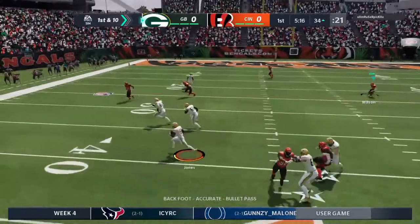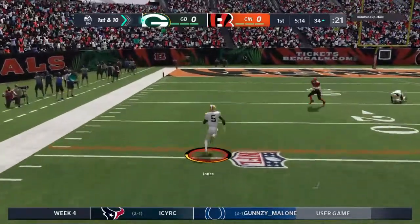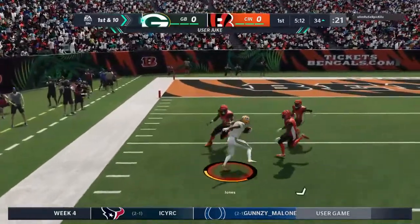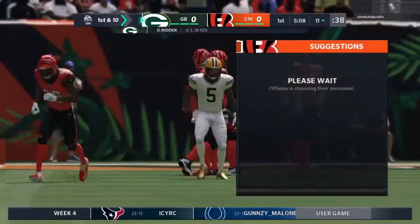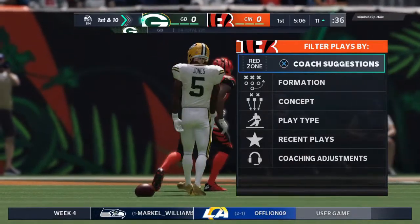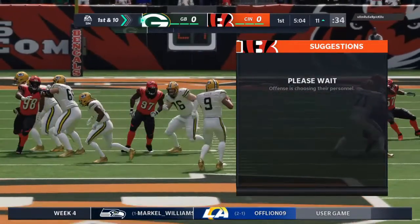Now back to throw. Setting up the screen here, Aaron Jones. And he gets this one inside the 15, just a yard or two shy of the 10. To Aaron Jones. 23 yards on the play.